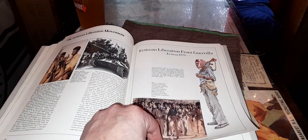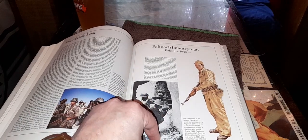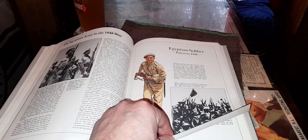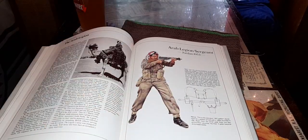Eritrean Liberation Front Guerrilla. This is why this is an interesting book. South African Infantryman. You're not going to find, well, you might find them in an Osprey Men-at-Arms. Palmach Infantryman, Palestine. Egyptian Soldier, Palestine. He looks like he's got a Lee Enfield there. Yeah, I think so, is it? Lee Enfield. He's got a Mark 5 Sten.